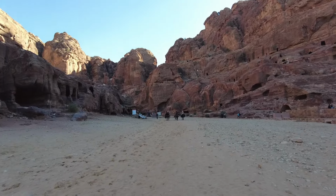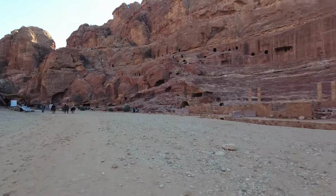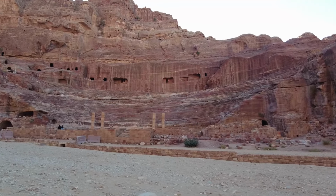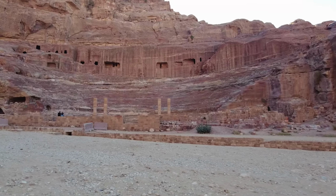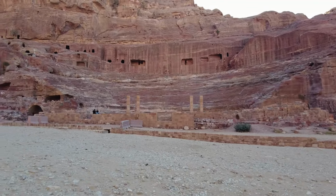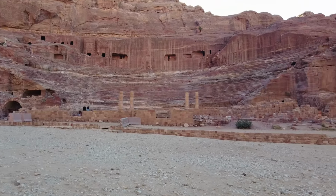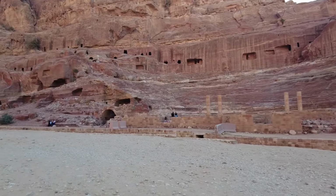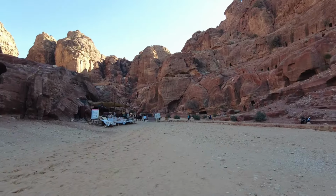We are nearing the exit. This is a canyon, and on my right is a Nabatean theater. It looks like a Roman theater. In fact, they say it can have 4,000 people sitting in this theater. Amazing, right? And there are even more tombs up there. Wow. Okay, let's go.